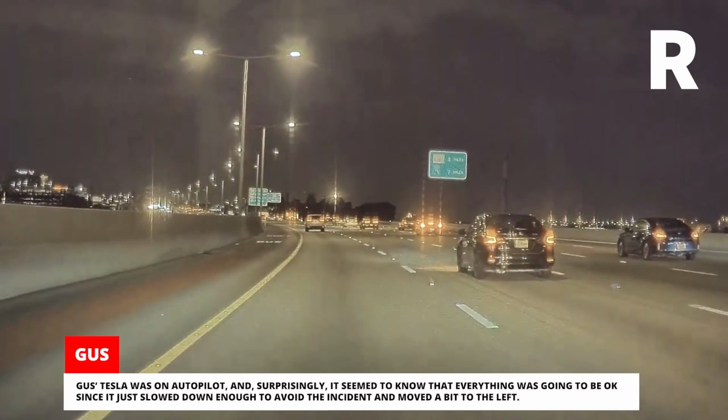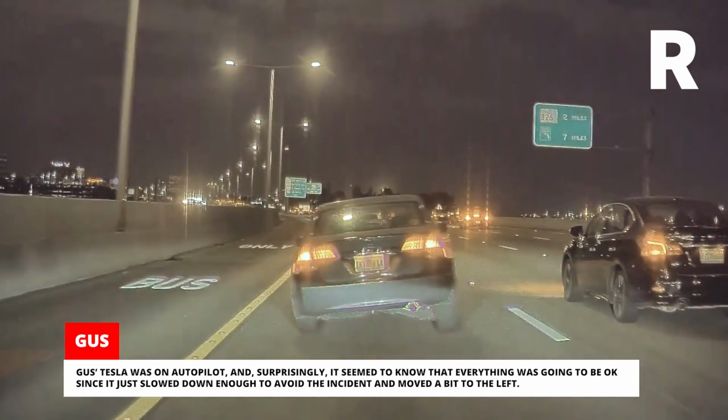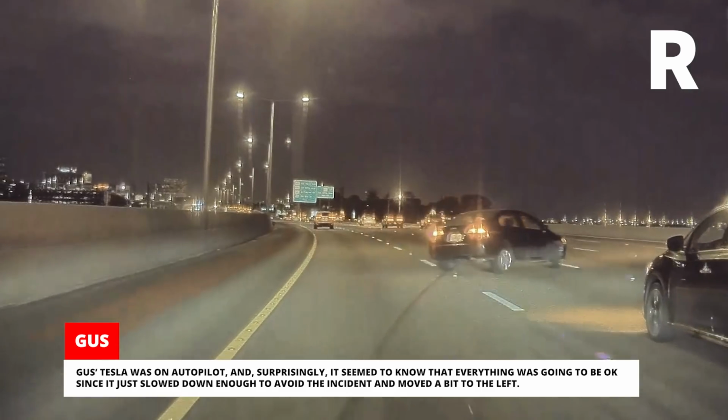Gus says he doesn't know how the driver didn't hit anything or anyone, although his ego was probably a bit damaged. Gus's Tesla was on autopilot, and surprisingly, it seemed to know that everything was going to be okay, since it just slowed down enough to avoid the incident and moved a bit to the left. That's got to be that special #Honda bump avoidance code in autopilot that we keep hearing rumors about.